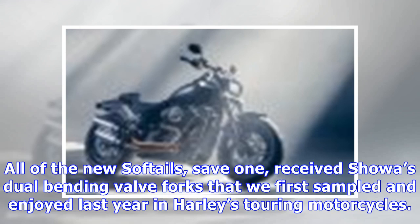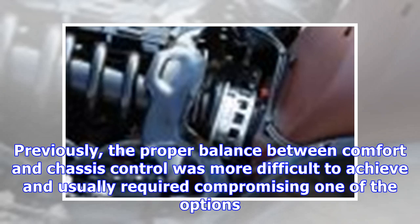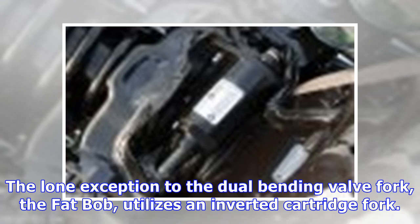All of the new Softails, save one, received Showa's dual bending valve forks that we first sampled and enjoyed last year in Harley's touring motorcycles. The advantage of the dual bending technology is that it allows tuning over a wider range of conditions. Previously, the proper balance between comfort and chassis control was more difficult to achieve and usually required compromising one of the options. The dual bending valve allows for the generation of more low-speed damping and separate control of the high-speed damping's ability to absorb big hits. The lone exception to the dual bending valve fork, the Fat Bob, utilizes an inverted cartridge fork.